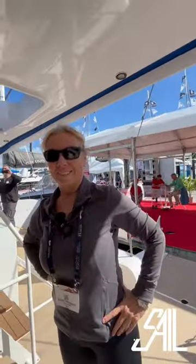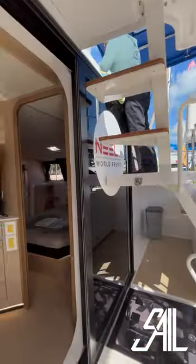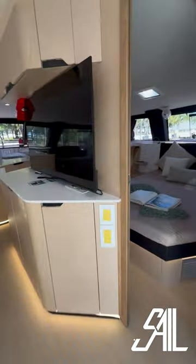Zuzana Prochazka's here too. She's on our boat review team, so we're going to do a little walkthrough. So come on, let's go. All right. Let's go in here. Go ahead.